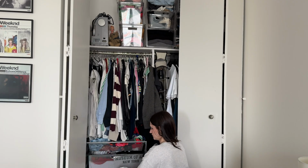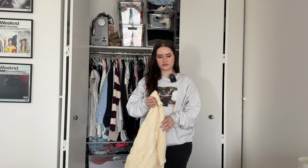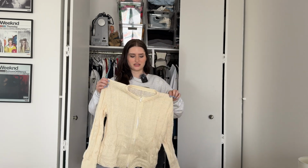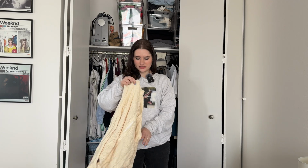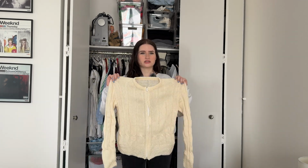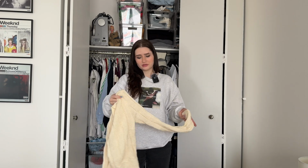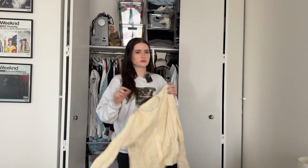So I have a lot of sweaters, which, it's cold here. I'm not mad at myself about it, okay? This one I thrifted a few years ago. I think it may be homemade, because there's no tag, and I don't know. And it's cute. I do like it, but I have so many cream sweaters and this one I definitely reach for the least. I do like it, but I need to be real.